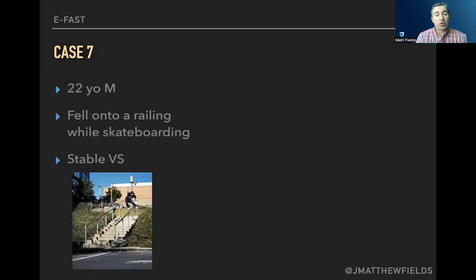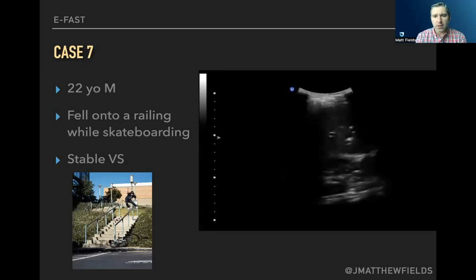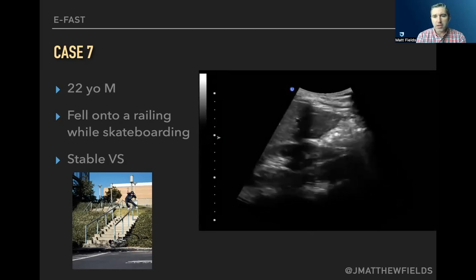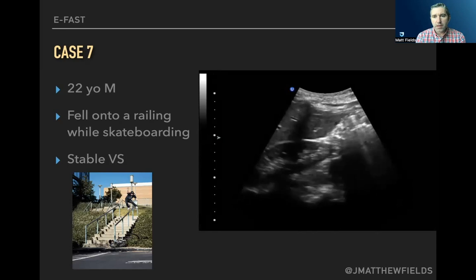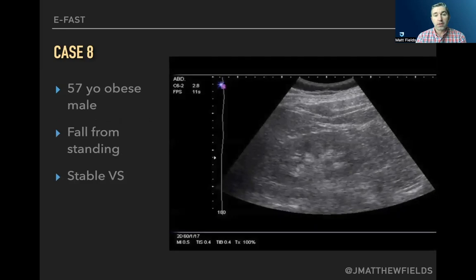All right, here's a 22-year-old male who fell onto a railing while skateboarding, has stable vital signs. All right, this is when you kind of look at Morrison's pouch here again. And it might be hard to see, but again, this is one of those caudal edge of the liver. You really got to look at that because that's where subtle free fluid can develop.